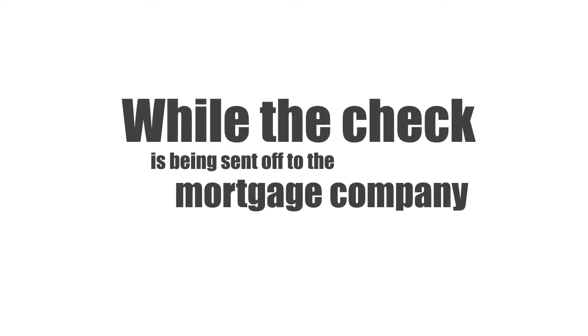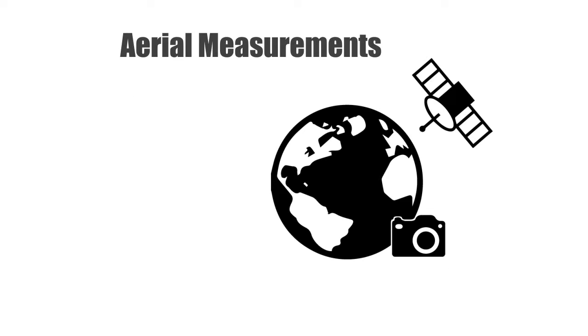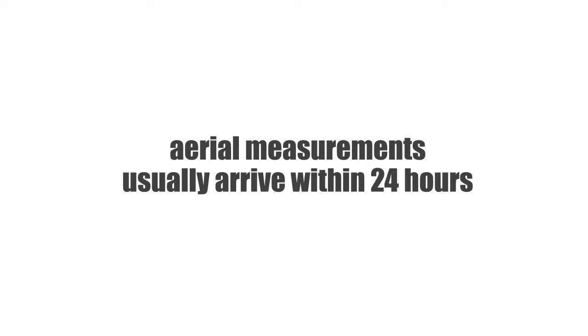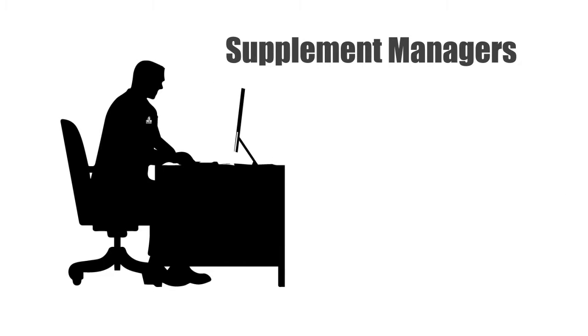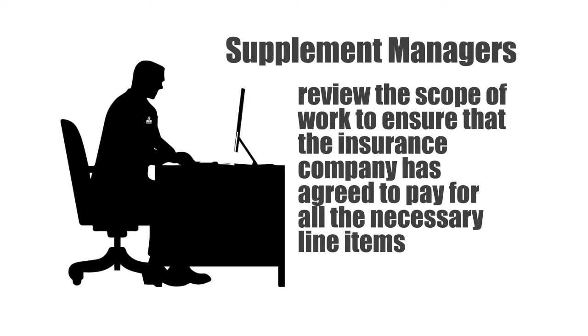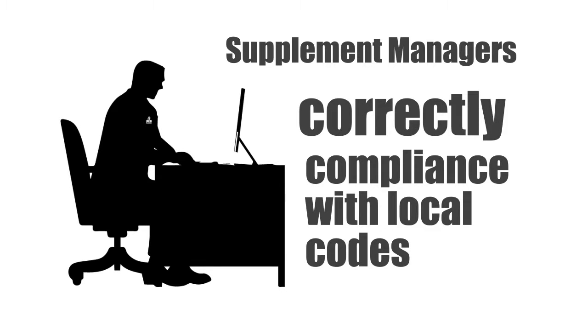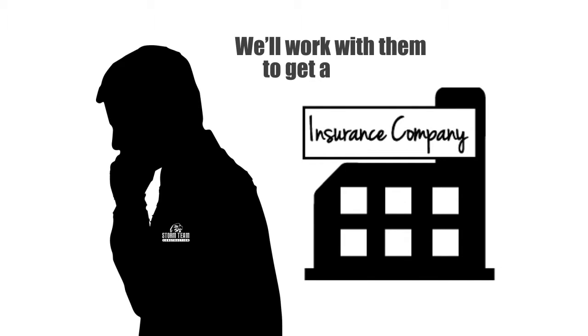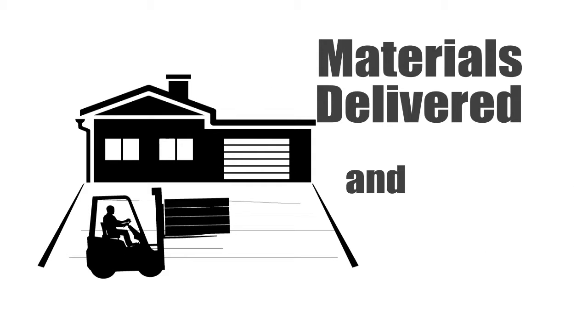While the check is being sent off to the mortgage company, or after Storm Team has received the first check if there's no mortgage company involved, we'll order aerial measurements of the roof. These aerial measurements are usually far more accurate than the insurance adjuster's measurements. As soon as we've received the aerial measurements, which usually arrive within 24 hours, your job will be turned over to one of our supplement managers who will review the scope of work to ensure that the insurance companies have agreed to pay for all necessary line items for the job to be done correctly and in compliance with local codes. They'll also compare the insurance adjuster's measurements to our aerial measurements, and if there are any discrepancies or missing line items, they'll contact the insurance company and work with them to get the corrected scope of work. After the supplement process is complete, Storm Team will have your roofing materials delivered and will schedule your roof installation.